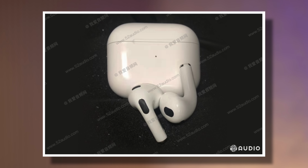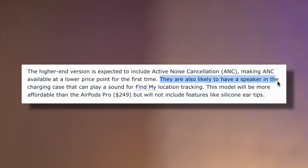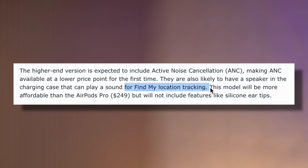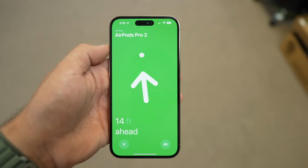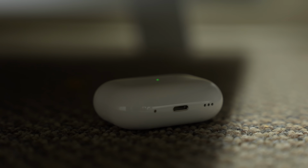Mark Gurman's also expecting an updated case on both of the new AirPods 4 models, potentially a little bit of a different size or aspect ratio in terms of the dimensions to also try to make them stand out as well. And the really cool benefit is that the higher end AirPods 4 will come with built-in Find My support, which means it's going to come with a speaker built into the bottom of the case itself, like this pair of AirPods Pro 2, which is really nice. And I find it to be such a good feature, being able to find your AirPods when they're lost, because previously, if you lost them, you'd kind of be screwed. There would be no way to hear where they're at, but this definitely helps a lot.